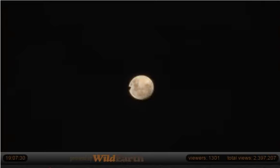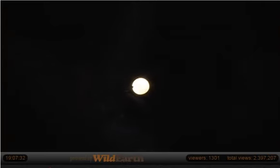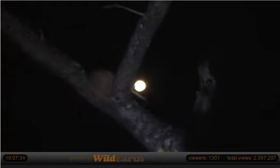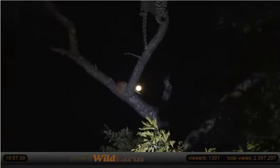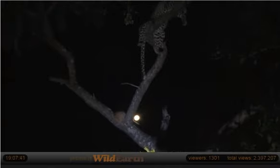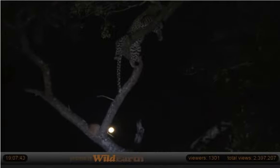The moon has really been the cherry on the cake. And simply the fact that with all this thick vegetation, we got into a position where we could have the moon in the shot. It was a great fortune.